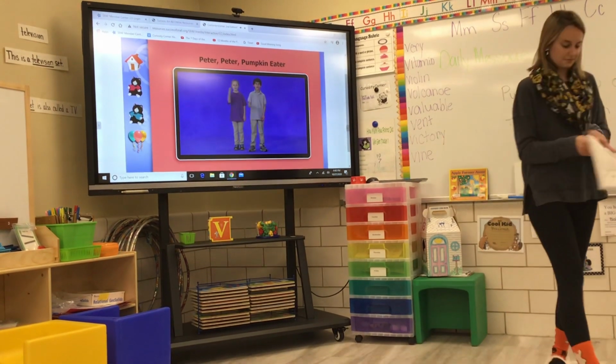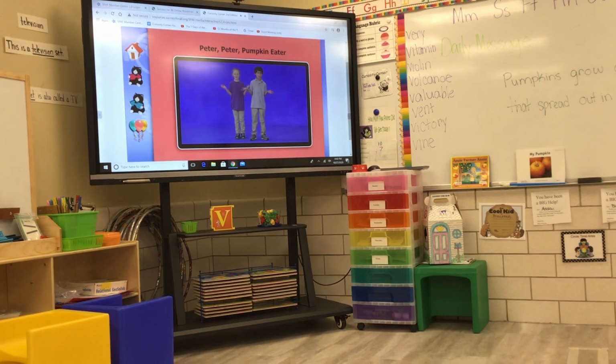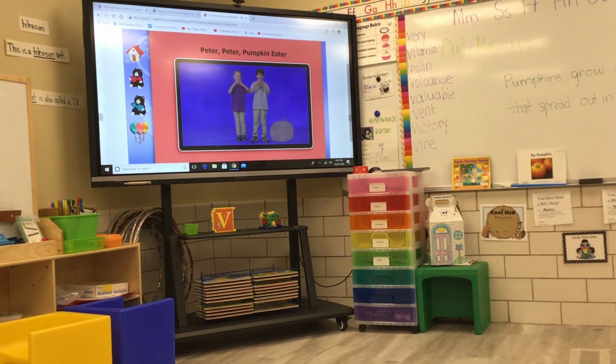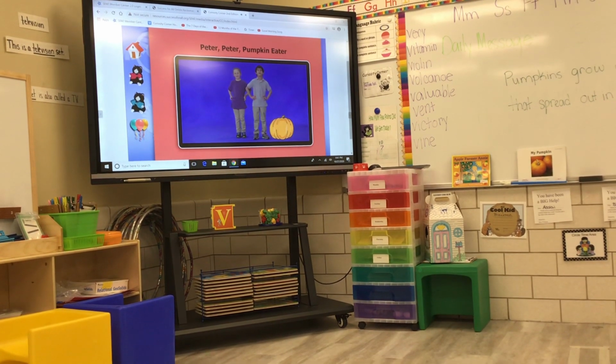Peter, Peter, pumpkin eater, had a wife and couldn't keep her. He put her in a pumpkin shell, and there he kept her very well.